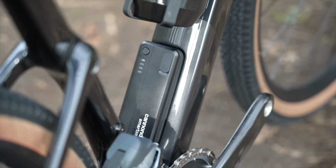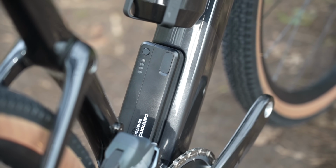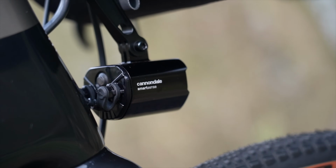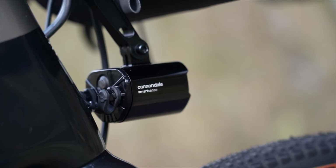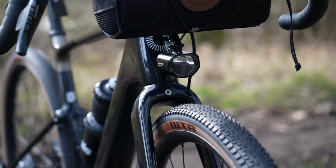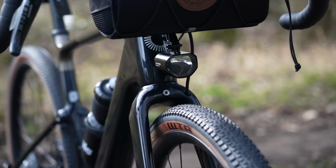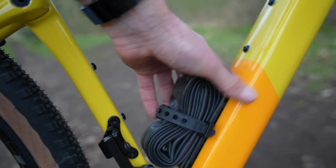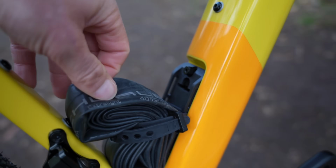But on the flip side, the Smart Sense system of integrated lights, radar and battery, first debuted on the Synapse endurance bike, does find its way onto the brand new Topstone. But thankfully it's more optional on this bike, and some of the higher bikes don't have it at all. So some bikes do have it, some don't. So it's worth looking at the range to see where the price points work in your favour or not.